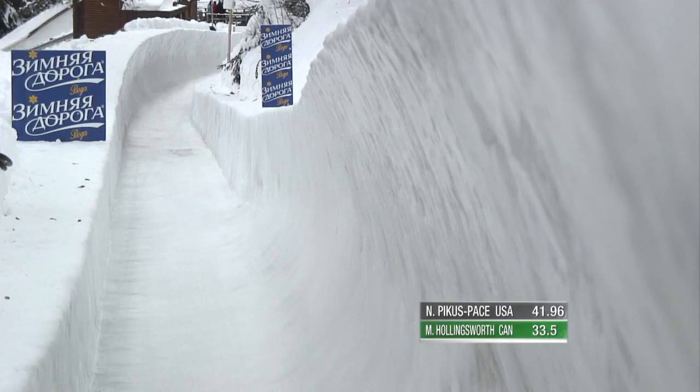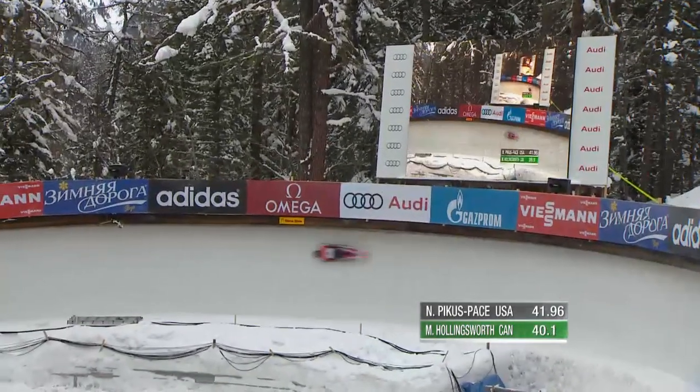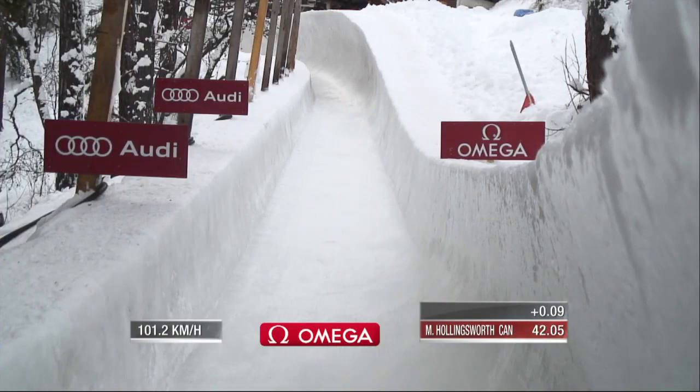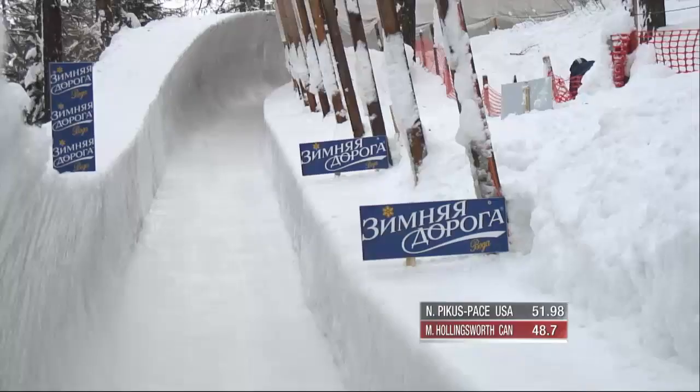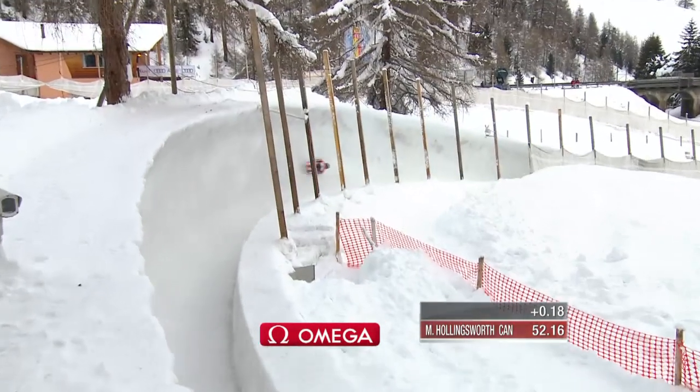A 1/10 of a second up on Noelle. 1200s at the start, so this is very similar indeed to Noelle's run down to Horseshoe. Let's see if she can keep it clean. Nice exit. Really nice exit. But 900s of a second back. 1:01.2, very good speed. She could still challenge for the lead here. Good exit there. As long as she keeps it clean down here, she should be up in the mix.